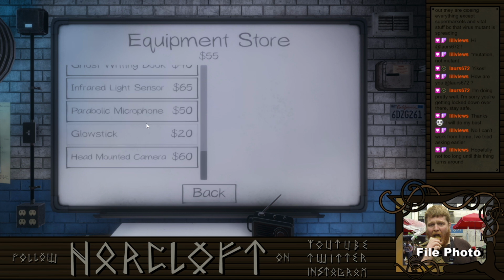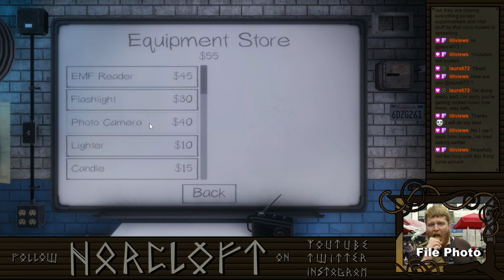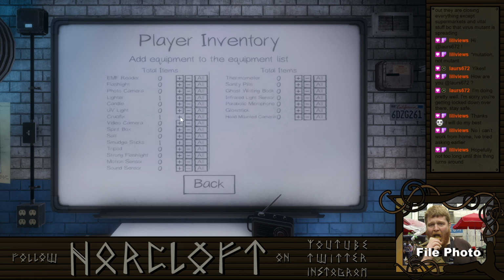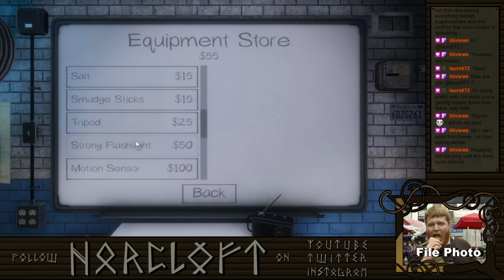Okay, so we have a UV light, spirit box, salt, smudge sticks, tripod, strong flashlight, motion sensor. What can I get? I can get a sound sensor. I can get a head-mounted camera. Hmm. Parabolic microphone. I think... infrared light sensor. Having more than one video camera to check for ghost orbs in different rooms seems useful to me. But yeah, head-mounted camera would be rad. It says head-mounted can be used to help teams track each other and see ghost orbs. Requires level 8. Damn. Okay, so no.